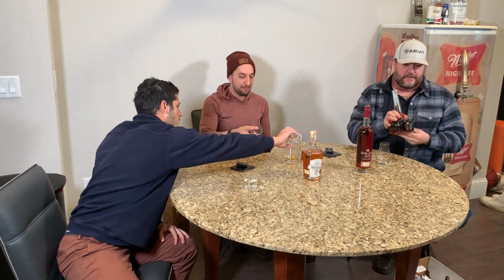So yeah, for any of you guys that aren't familiar, this is the Willet Pot Still bourbon. Obviously you note the shape of the bottle. It's a replica of the still that Willet whiskey is made in.